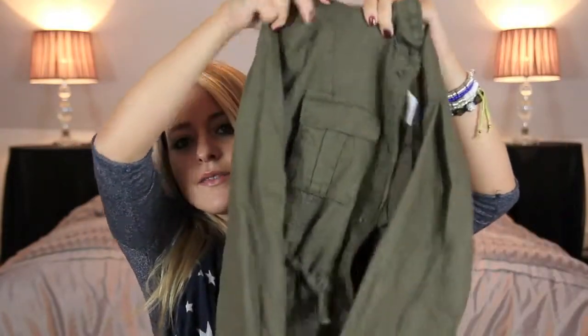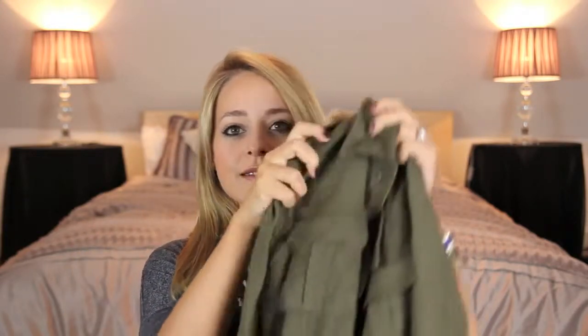And yeah, it's this linen army jacket, but what I really like about this, I've been trying to find something army-esque, because there's so much khaki and army inspired clothing in the shops at the moment, and I find it hard to choose girly options of it, because I'm quite a girly person. I always like a little bit of extra girliness, and I'll get onto that in a minute because I've actually bought something else army-esque.